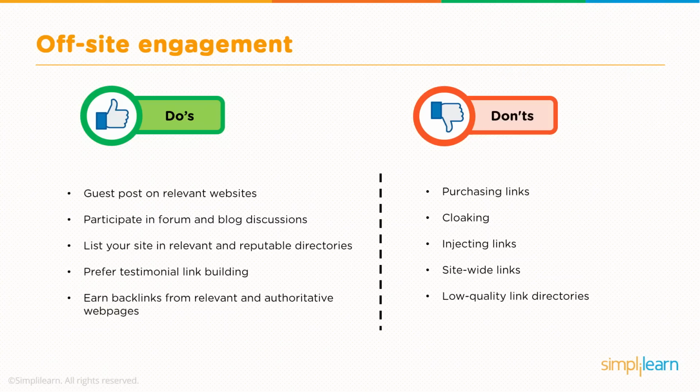So if you have that ice cream blog, go to another blog like the dessert blog and do a guest post. So not only will that improve your brand awareness, but it'll generate a backlink and maybe drive some referral traffic. You can participate in forums and blog discussions like Quora.com or Reddit. Get your content out there. Start a discussion about a specific topic to engage users, build brand awareness, and generate that backlink.